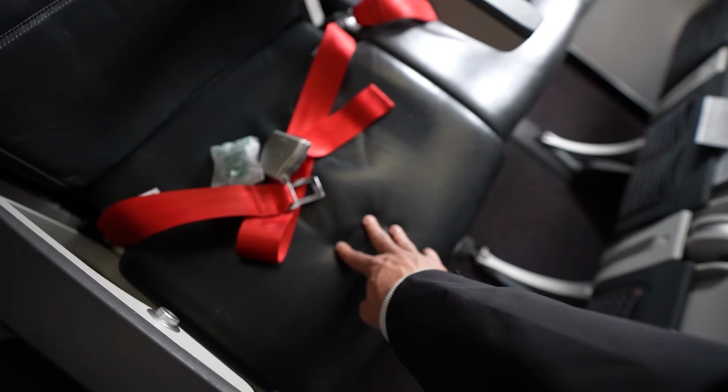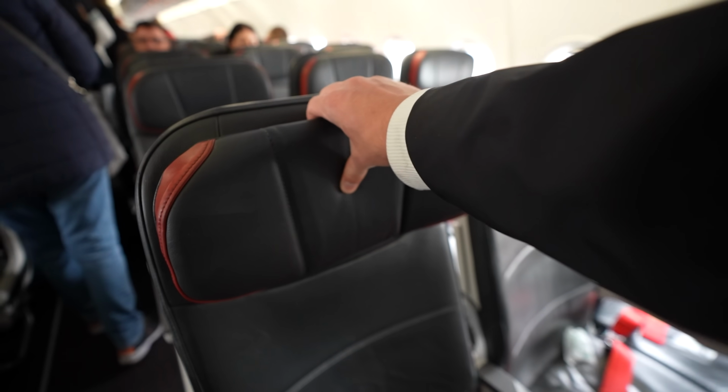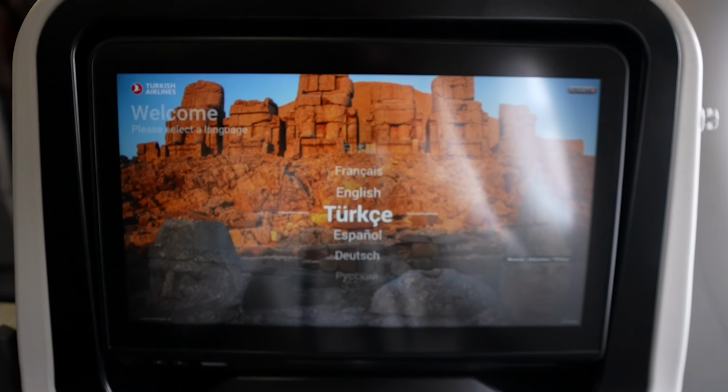Right off the bat, this seat is actually really comfortable. The butt, back, and headrest are all pretty comparable to Qatar, and on top of that, this one is also fully adjustable, which is awesome. Now, I was looking at the seat map earlier, and I wasn't sure if this flight was going to have in-flight entertainment because it's one of those smaller planes, but it actually does, so we're going to have to definitely check that out later.